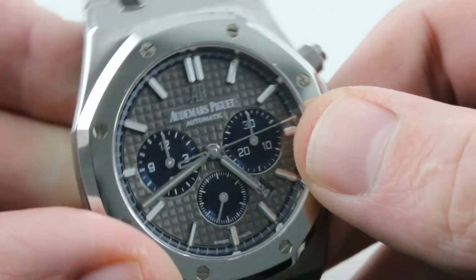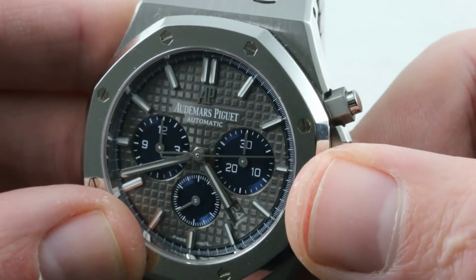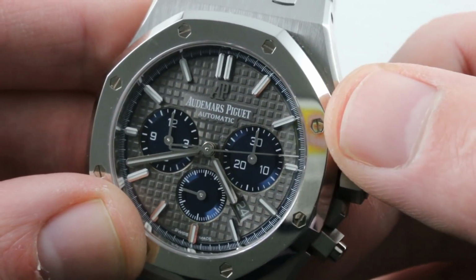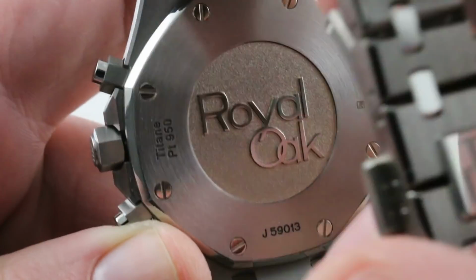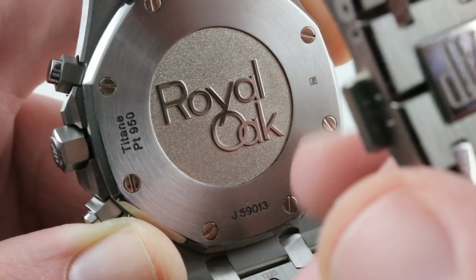Now, if you look at the blue of the registers, you can see it's a remarkably blue hue, almost a metallic navy. It is darker than the blue used on the steel and rose gold versions of the Audemars Piguet Royal Oak and Royal Oak Chronograph. Screw-down crown in the hexagonal shape of the recessed bezel bolt, and then underneath the case back, Audemars Piguet. And you can see it is indeed titanium and platinum, but Audemars Piguet caliber 2385.